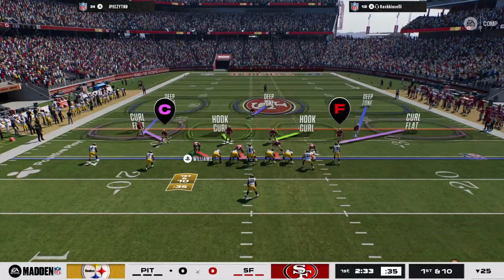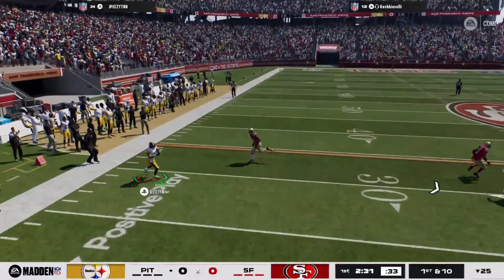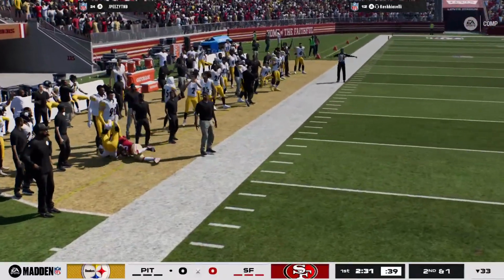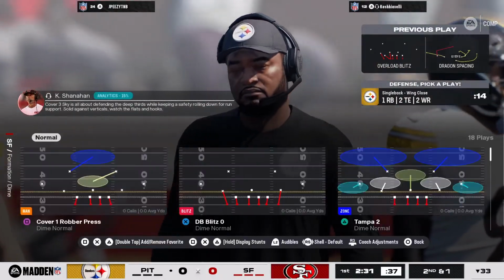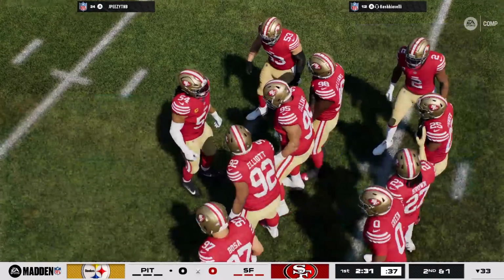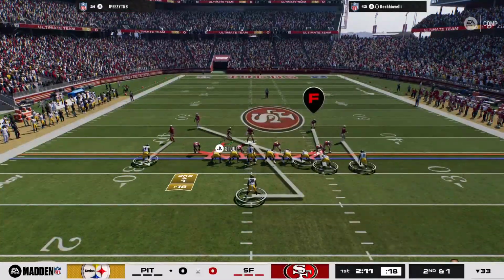Looking to put a drive together. To throw is Rodgers. He finds Austin, complete. And he'll be out of bounds across the 30-yard line. A gain of 8 there on the play. And that'll give him a short yardage situation here for 2nd down.